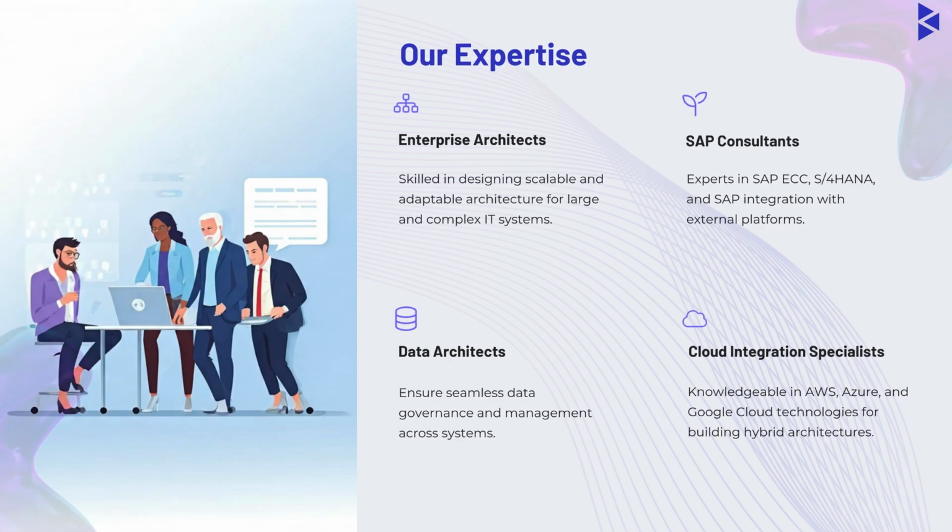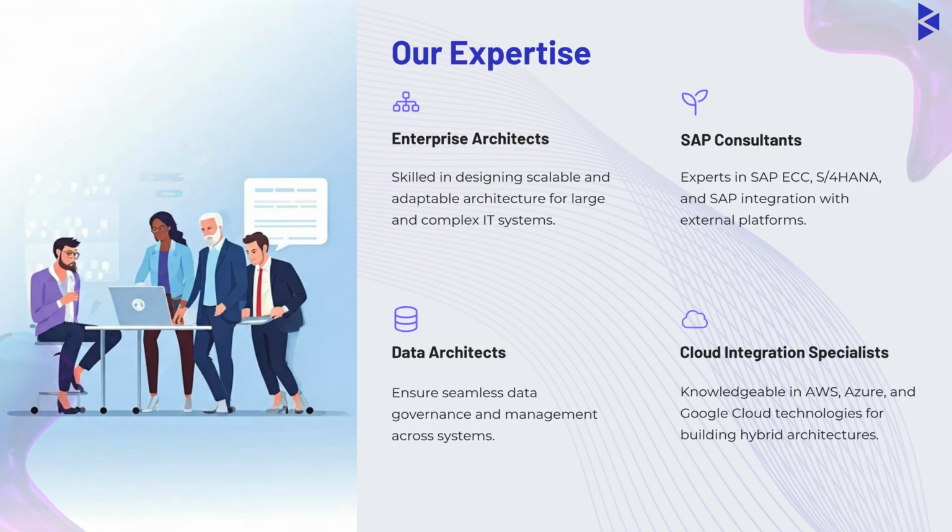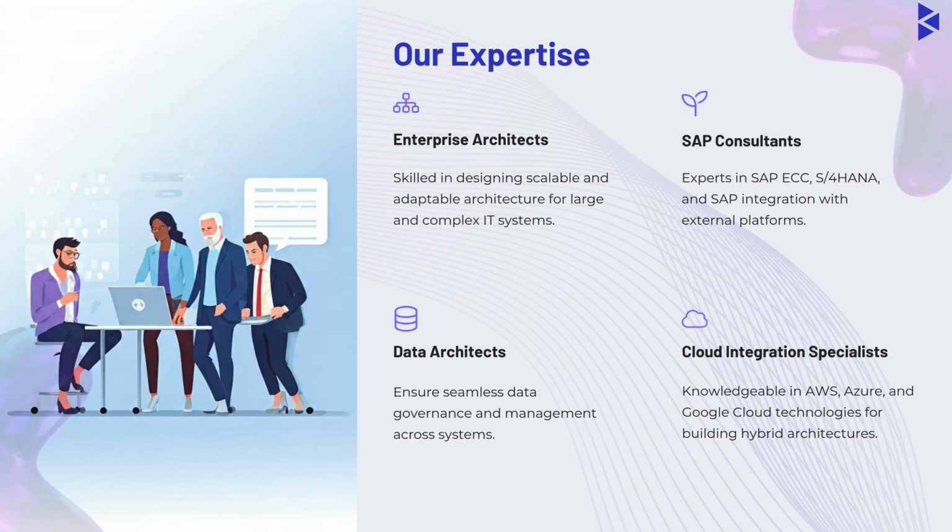Our expertise includes enterprise architects who design scalable IT systems, SAP consultants specializing in ECC and S/4HANA, and data architects ensuring robust data governance. Our cloud integration specialists are adept in AWS, Azure, and Google Cloud, building seamless hybrid architectures.